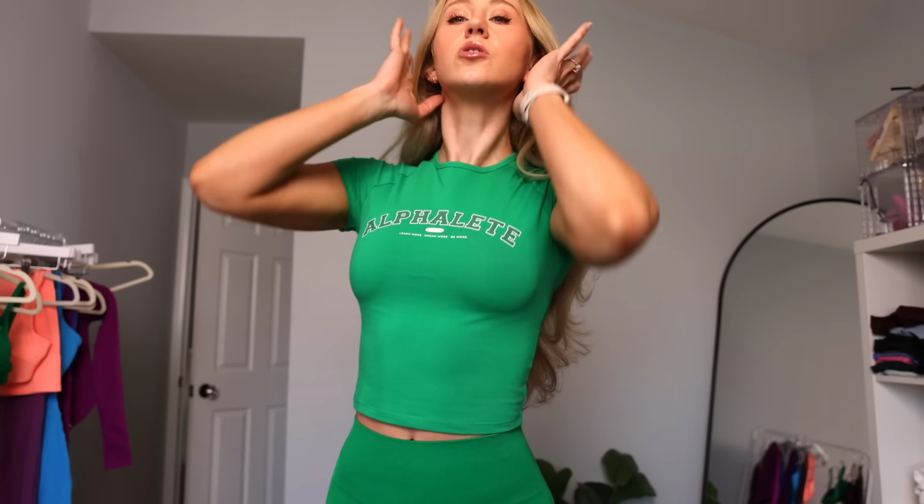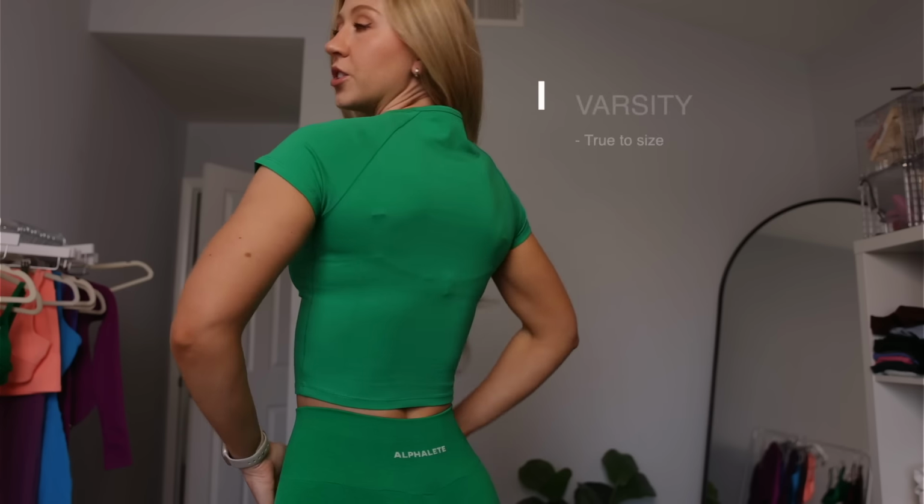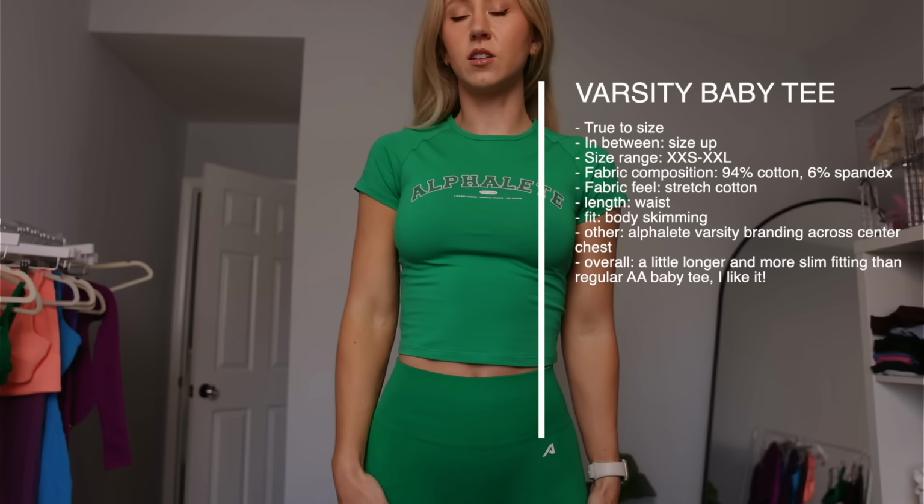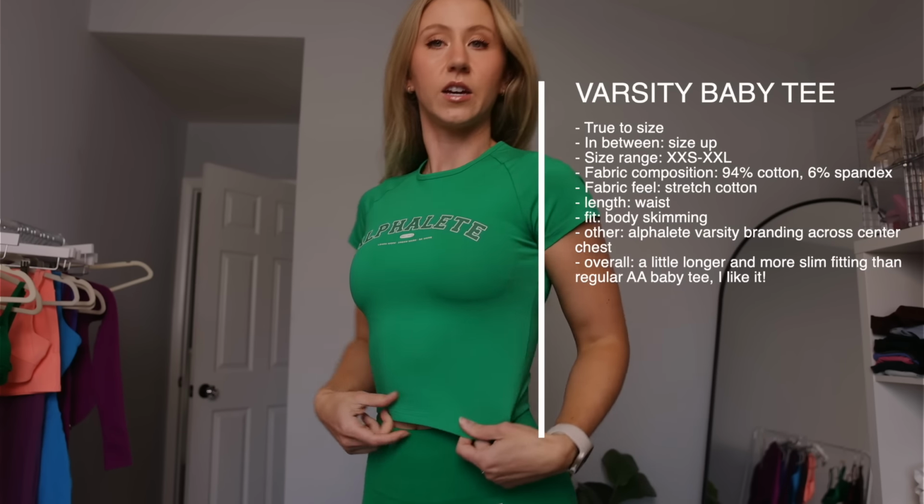Anyways, these are hitting at a nice waist length. We have that branding across the front, crew neckline, short sleeves, and then just very simple in the back, not much going on. But yeah, I'm liking the new updates to the fit. Material still feels like a nice stretch cotton, almost a little bit on the performance side. Okay guys, that is everything launching.